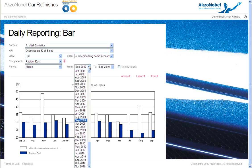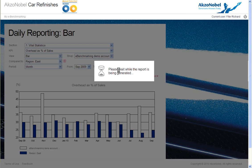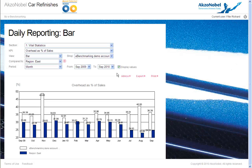We can change that view by selecting any period that we want as far as the from and to date. So if I want to look at 2 months, 5 months, 15 months, whatever, I can. I can also change the view to quarterly or yearly. Once again, I can change my comparison group here. But one thing that I do see is missing are values. I like to see numbers, so I'm going to click this little box over here to turn on the values. Now I have values on there.